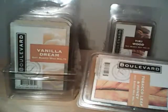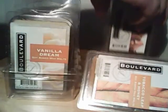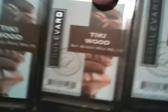Okay, now I got 3 of these here. So this is, let's see if I can get them together here. So 3 Tiki wood.